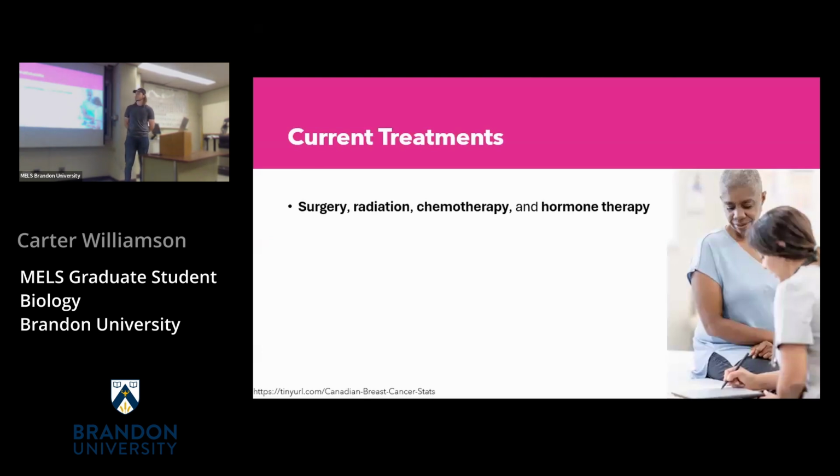So what are our current treatments? Currently, we have things like surgery, obviously, which involves the surgical excision of a tumor, and radiation, which is the local or directed application of radiation to kill cancer cells. But then we also have drug treatments which work systemically, such as chemotherapy and hormone therapy. The choice of treatment that we use largely depends on the stage of diagnosis and the subtype of cancer that one's been diagnosed with.